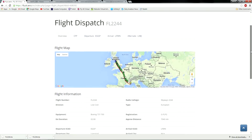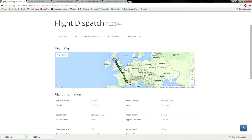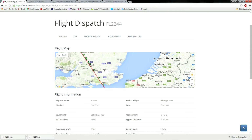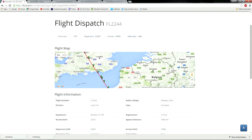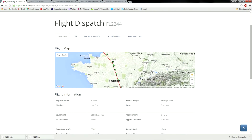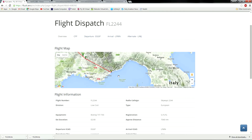Over in the flight dispatch page for Flight 2244, that is our flight number, and also our radio call sign, Skyways 2244. It's a low-cost European flight using the 737-700, estimated duration just about 2 hours, 1,040 nautical miles. If we look over here at the map, starting up here in Liverpool, back down through Oxford, Reading, west of London, over the English Channel, down just past Paris. Maybe we'll get a nice view of the Eiffel Tower as we pass Paris. Through the south of France and down into the Monaco, Nice, Côte d'Azur region for the end of the flight.